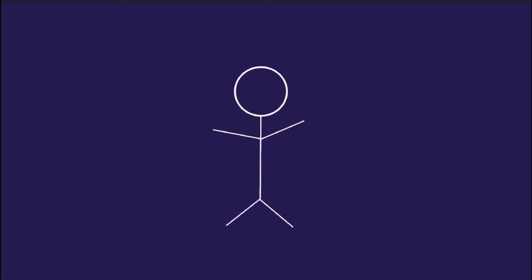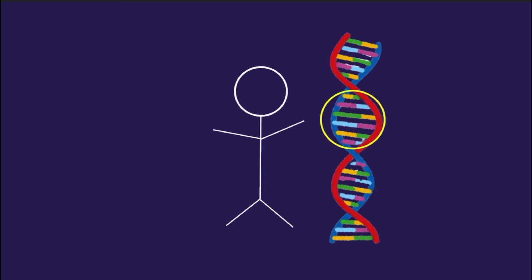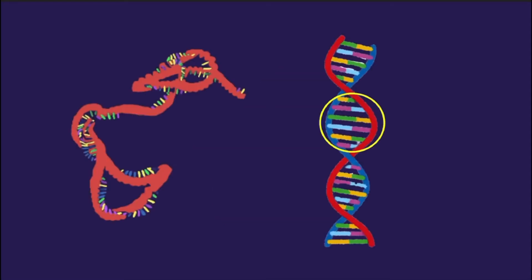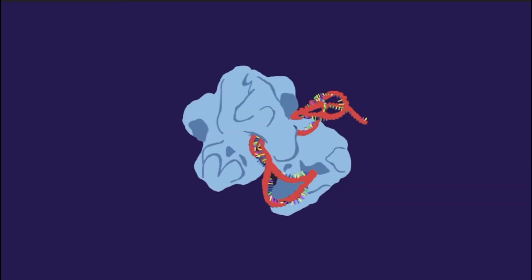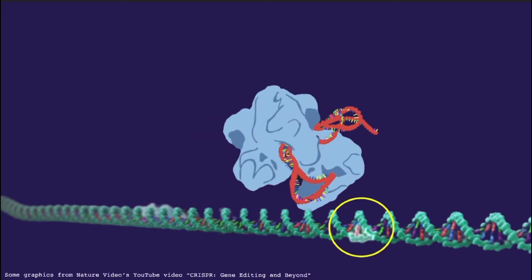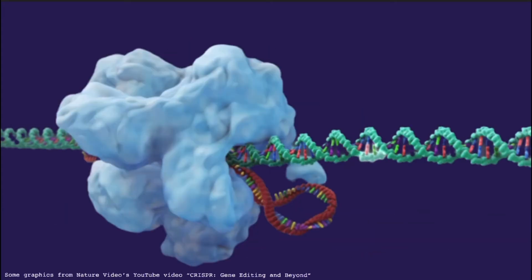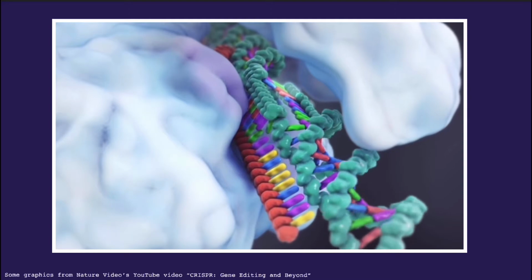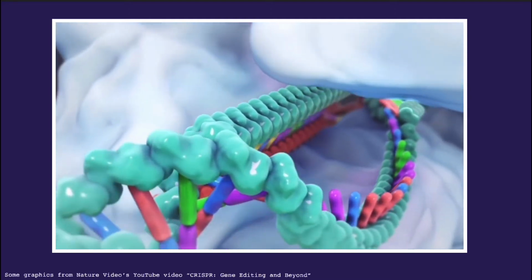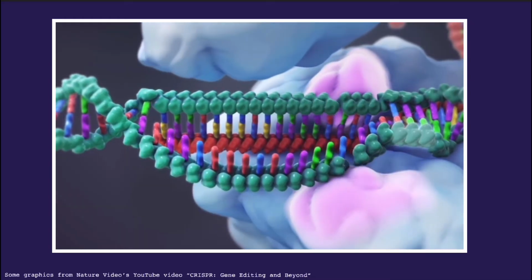Let's say that this person has a mutation in one of their genes which is causing them to have a peanut allergy. In the lab, scientists would design and create a guide RNA that matches the specific gene causing the allergy and attach it to the Cas9 protein. Once the Cas9 complex is inside of the cell, guide RNA directs the Cas9 protein to the targeted gene. After binding to the gene, the guide RNA will unwind part of the double helix and pair it to itself. Next, the Cas9 protein will act like a pair of molecular scissors and cut the DNA.